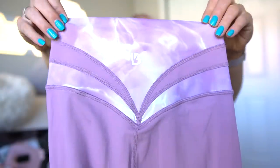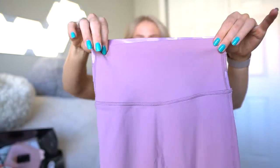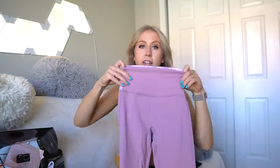Here's the detailing up close. Just a couple little inserts of the quartz print. It's not on the front, it's just on the back. They're a high rise, no band at the top, no front seam, small little gusset here, and a 26 inch inseam. I think all of the leggings this launch are 26 inches.